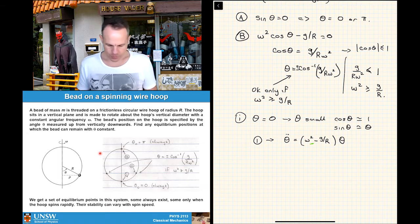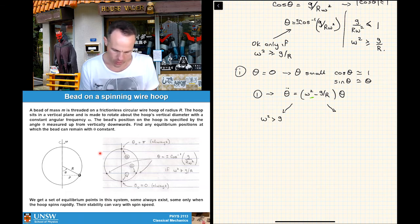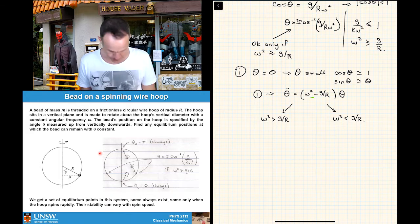All right, now here we can spot that we're going to end up with two cases, so we should split them off, right? We're going to have one case where omega squared is greater than g on r. And we're going to have a case here of omega squared is less than g on r. And the equality case, you'll realize, is a bounding condition, okay? We'll put some meaning to that later.